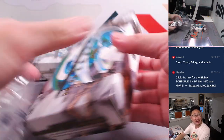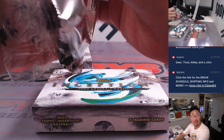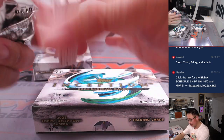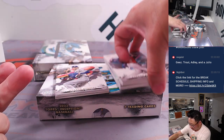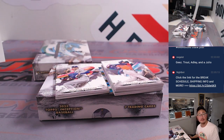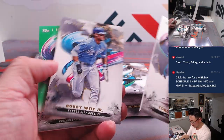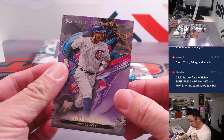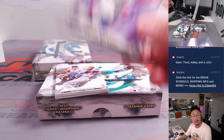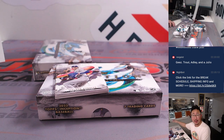Queen 9, Queen 10. Say a Suzuki. 48 out of 150. Oh, that's a number block team. Greg with number 8.